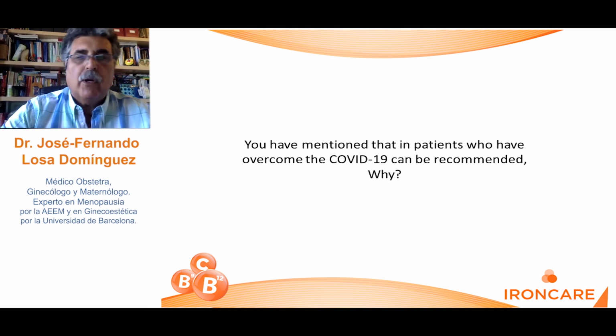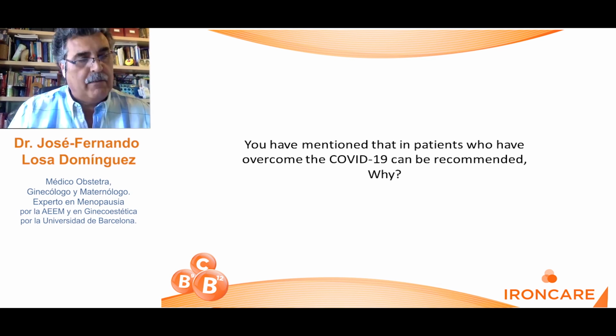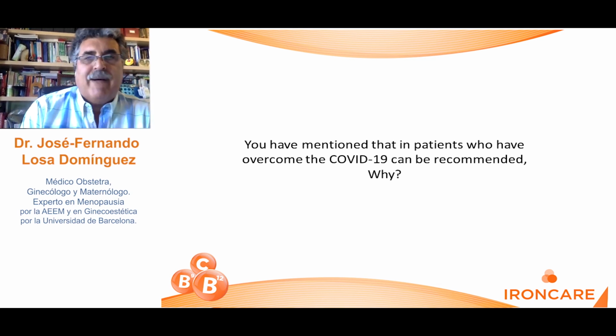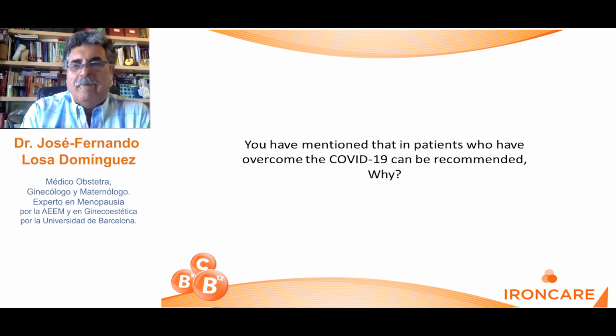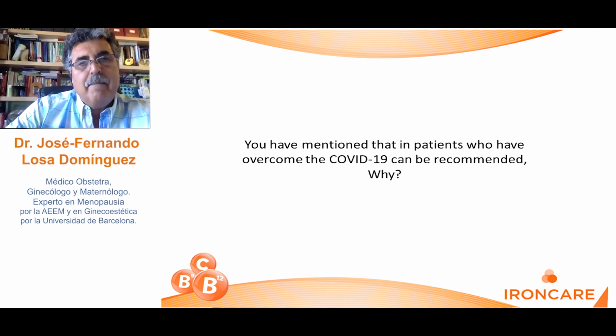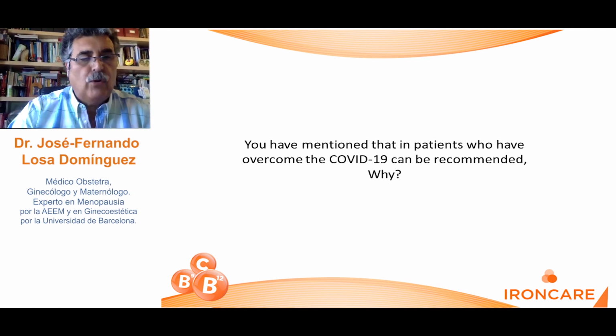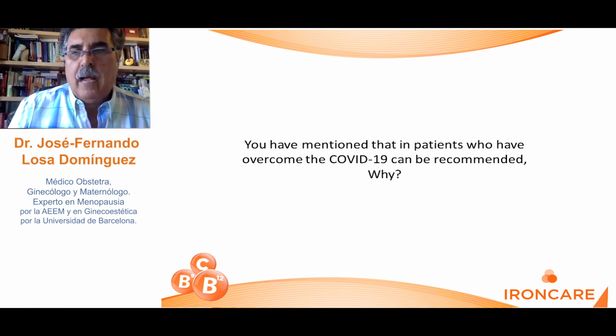You mentioned that you would recommend liposomal iron for COVID-19 patients. Well, yes, because I have worked in the COVID-19 ward and we see this inflammation cascade with interleukins. And in COVID patients, we see very, very low levels of ferritin that I have never seen before. The ferritin levels are involved in the inflammatory process, and many red blood cells go through this hemolysis.